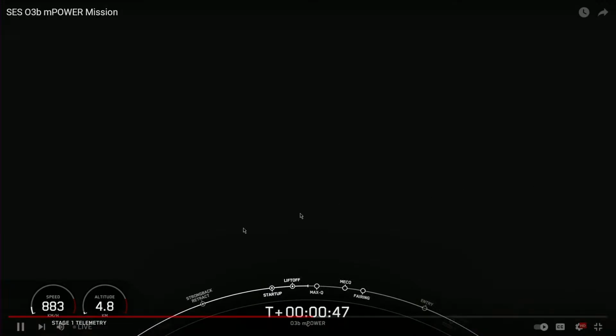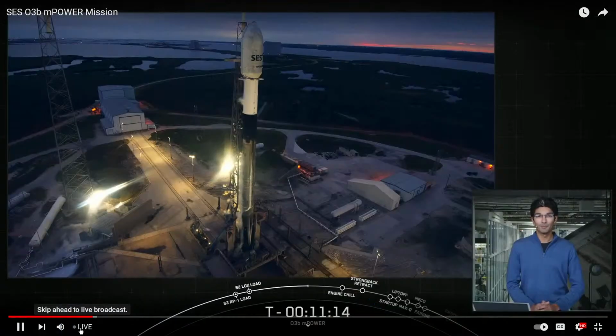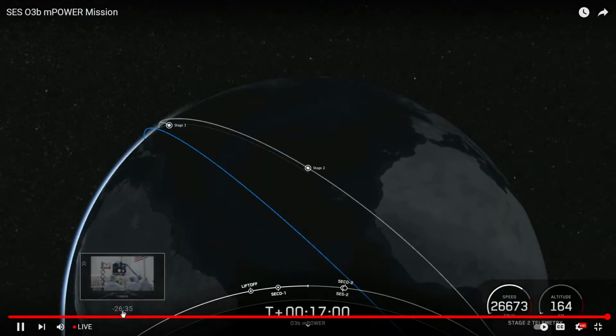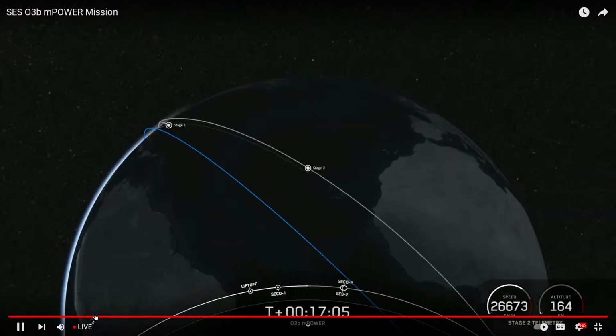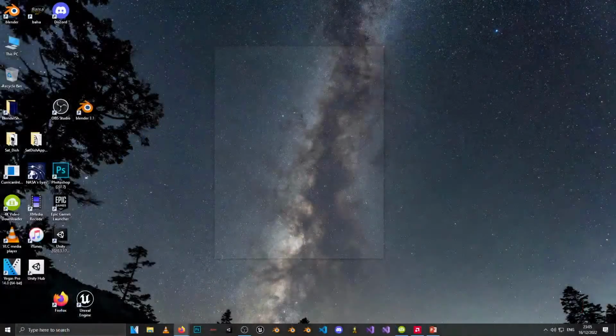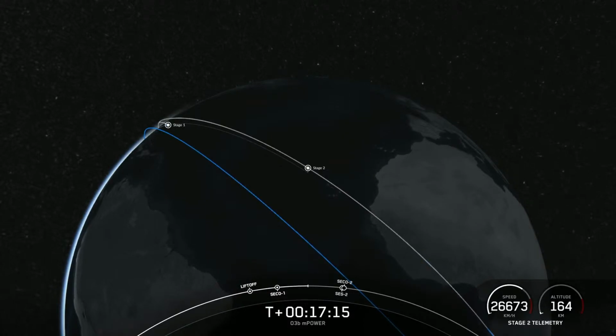The satellites were designed in collaboration. Look at this. This is the satellite right there. So let's get back to the mission right there. That was pretty cool. Just renaming my title.